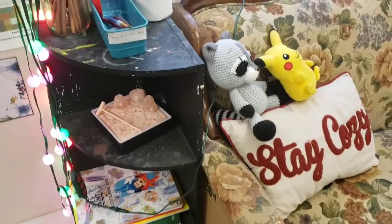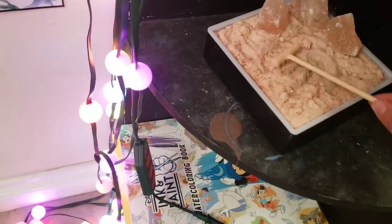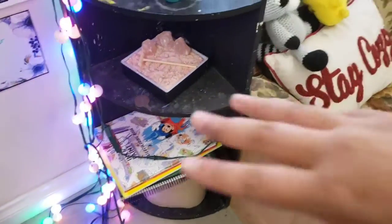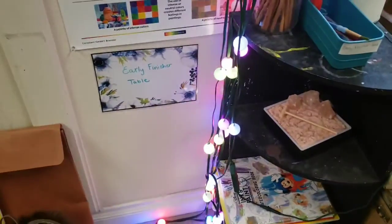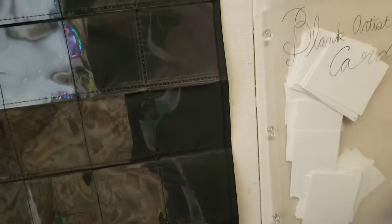I want to put a couple more things down here, probably some stress toys or something, to put alongside the little sand garden so that they can have different therapeutic things to work with. But I also labeled early finishers so they can come and sit over here. I also set up my artist trading cards so they can come and grab a blank one. This describes what artist trading cards are, and then once they finish it, they can put one in the pocket. Let me grab one. They can stick one in the pocket, and then they can take one that they like. So they're practicing some trading. So that's what I did.